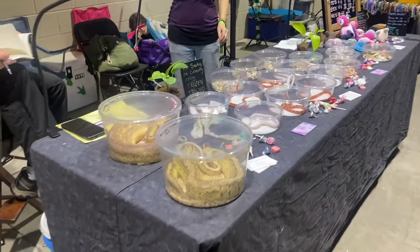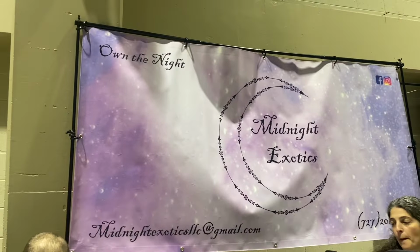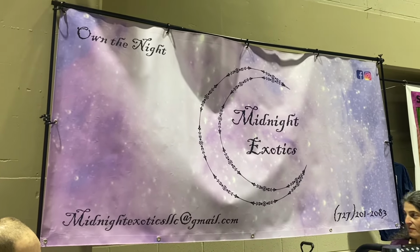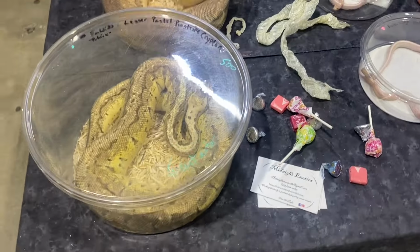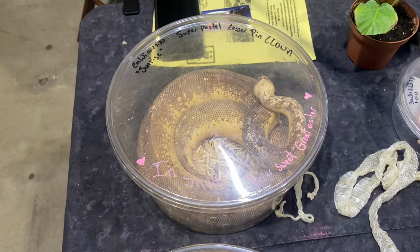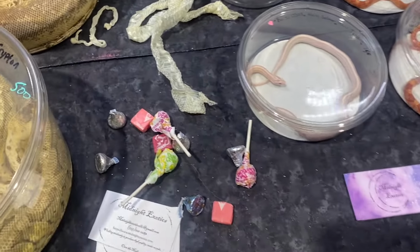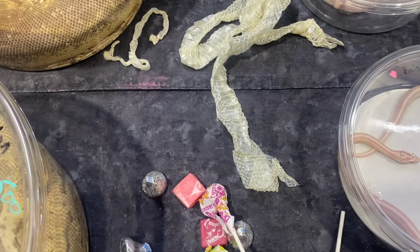All right. Hello. Hello. Next we have Midnight Exotics. There we go. Thank you. All right, let's take a look. Look at the shed. It looks like my Hoggy's shed.